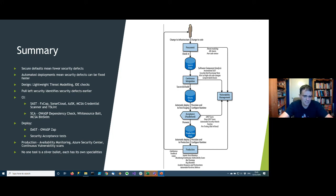Then once you're in production, you ensure your software is available by monitoring it constantly. You use Azure Security Center to gain security insights into what's deployed, and then feed that back into jobs in your development process. You've got continuous vulnerability scans, for instance SQL Azure, which also gives you checks that you need to feed into your development.